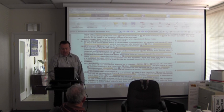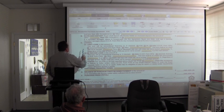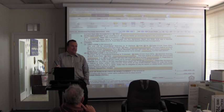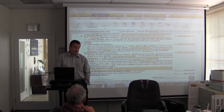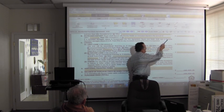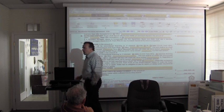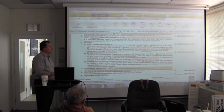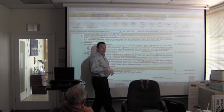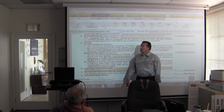Okay, increased deposit. Is increased deposit the down payment? Yes or no? No. Increased deposit is not the down payment. Be careful. I have seen dozens of offers where the agent writing the offer thinks that the increased deposit is the rest of the down payment. So they call Brad. Brad says, okay, they're going to do 20% down on a $250,000 sales price, so that's $50,000 down. We have a $7,500 deposit, so the balance of the down payment is $42,500. So I'm going to put $42,500 right there.